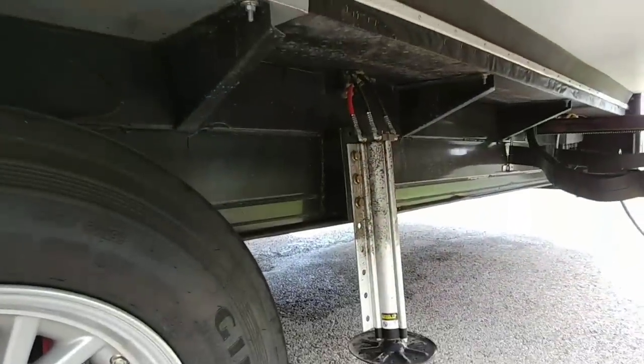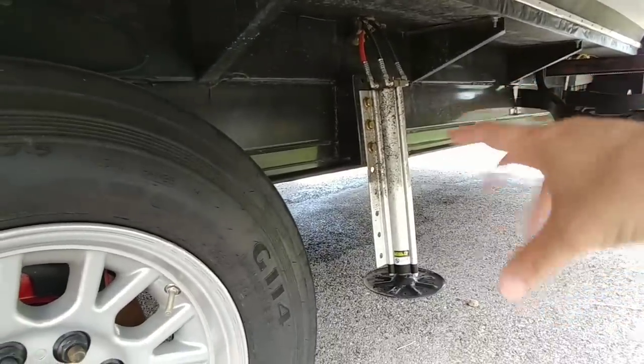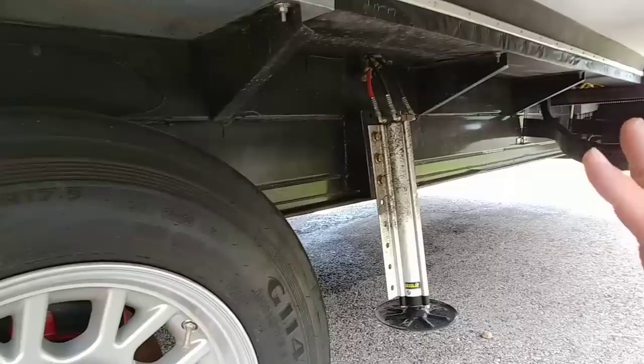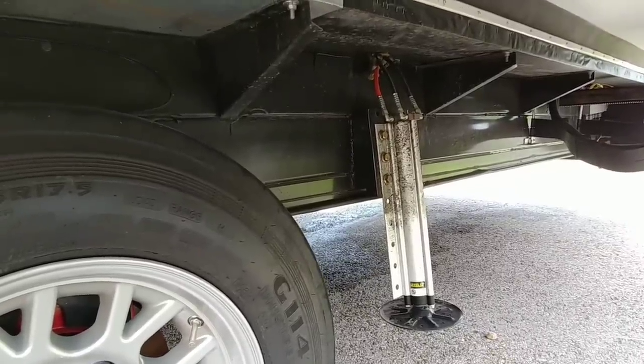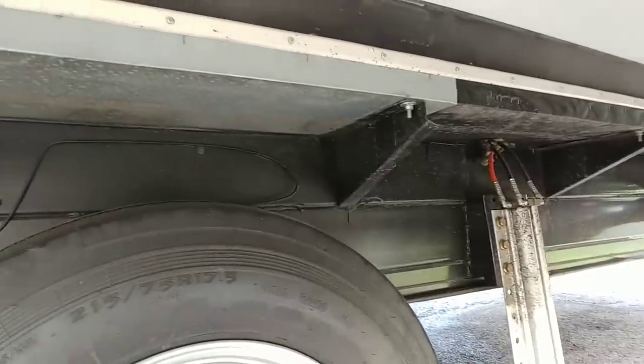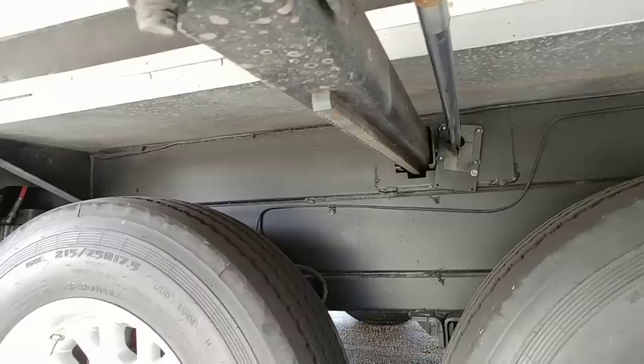So if you look at this system, and pardon the mess, it's a little dirty here from water, you can see how the brackets and everything are perfectly designed and mated to the frame, as opposed to a bracket assembly that was just added on and welded in place. Again, you get a good look at that incredibly rigid frame that this coach has.